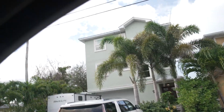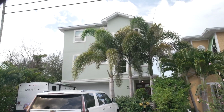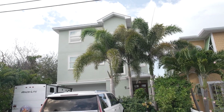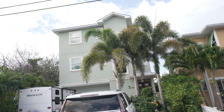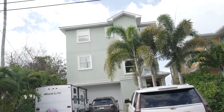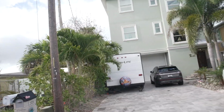You're 5 minutes away, your toes are in the sand. You're sitting there. It's a beautiful, beautiful house. This house was built a couple years ago, just about the time of the pandemic, actually just right after the pandemic. And it sold, and my family lives in there right now. And then I want you to just look immediately next door to it.